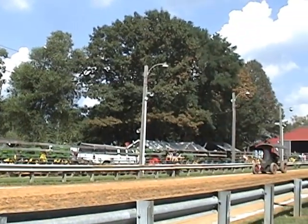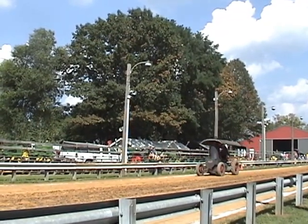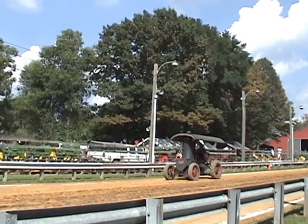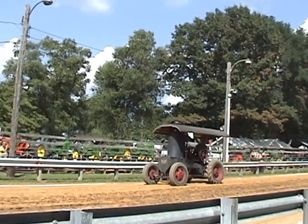Next we have Jim on an 8x10 Brick, 1913. This is one of two engines that Jim owns. And he's got his water tender behind him. Looks like we're doing a good job, having a good week. Thank you very much, Jim.